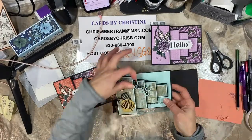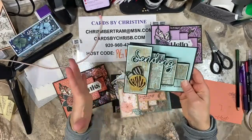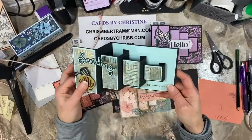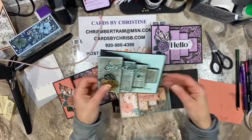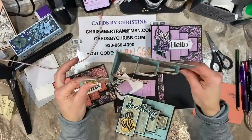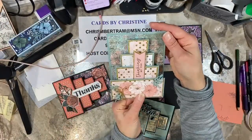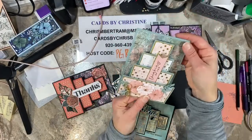This is the Gwen's card. These are both from onstage swapping that I hosted. And so I took these cards and I cased them. Chris and I looked at these and we came up with that. Very cool, right? It looks like a wedding cake. I think that's what somebody said earlier when I showed it. It looks like a wedding cake.